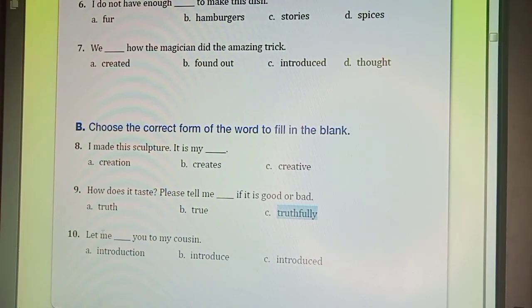Number ten. Let me space you to my cousin. Introduction, introduced. And let me introduce. Let me plus the infinitive or simple form of the verb. Introduce here is the best answer for number ten. To say, let me introduce you to my cousin.